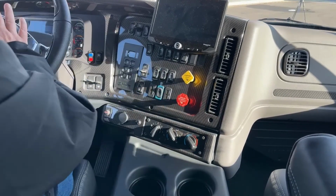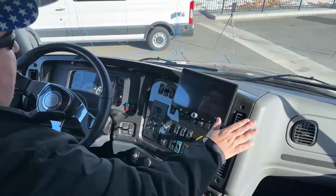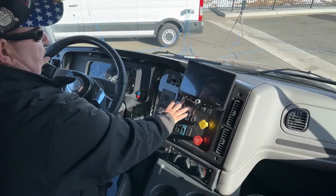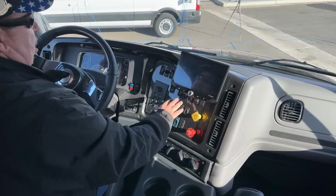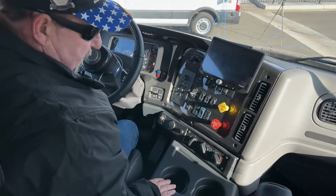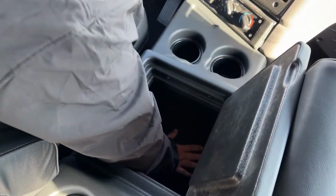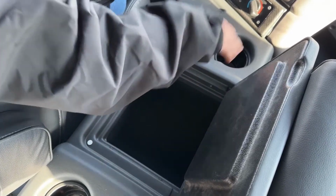One advantage to this truck is if you look at the dash, see how that wraps around, compared to this being flat. So when you're in your travels and you need something, it's very, very easy and convenient to get to. We're not stretched out over here reaching for anything. That is yet another safety advantage. If we look at the console, a couple of cup holders located right here. We flip this up and we notice that there is a substantial amount of storage located inside.